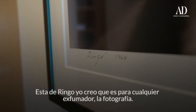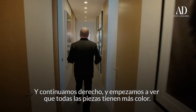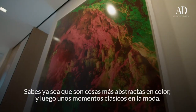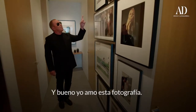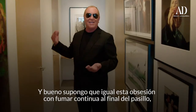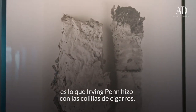This one of Ringo is sort of, I think for every ex-smoker, this is the picture. I mean, Ringo's having a good time smoking his cigarette here. And then we continue up and we start to look at all of the things that have more color to them, whether it's things that are more abstract here in color, and then some really classic fashion moments. And then I love this photograph, this one. I mean, yellow lipstick, it's so 60s. And then, of course, I guess the smoking obsession continues at the end of the hall. The most beautiful approach to looking at something that's so awful is what Irving Penn did with cigarette butts.